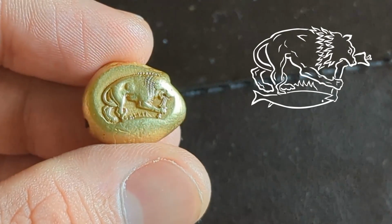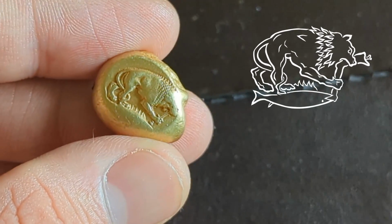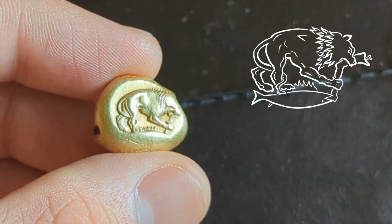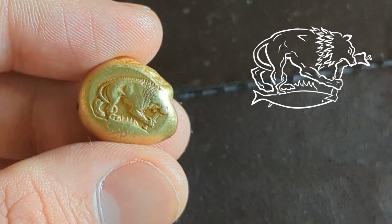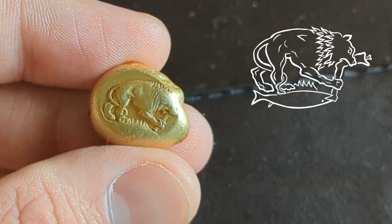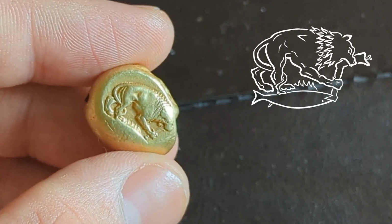So here we have this very nicely sculpted lion in the process of taking a bite out of some animal's leg. As you can see, the flesh is being stretched out of the leg or something like this. Under the design, we see the tunny fish once again. This actually makes a little weird effect. When I first saw this coin, I thought the lion was taking a bite out of the fish.